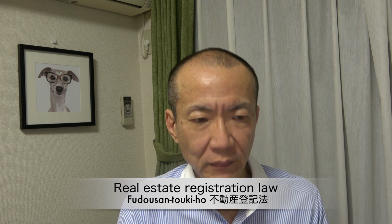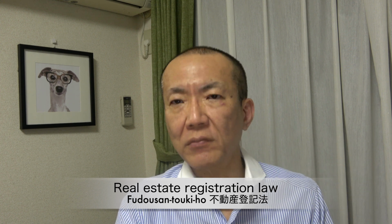How does it work? The real estate registration system is governed by the real estate registration law. It's called Fudosan Tokiho. Properties are registered in the real estate register, which gives the basic information of the property and its rights and titles.